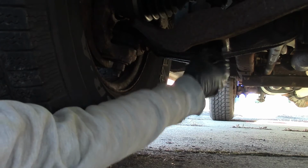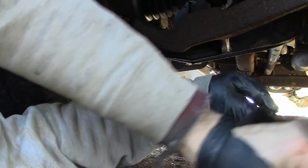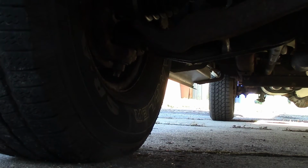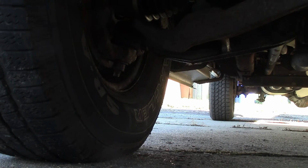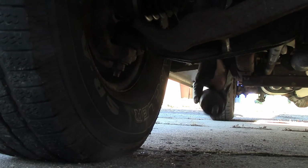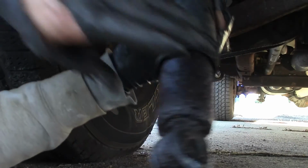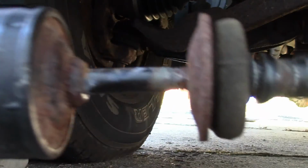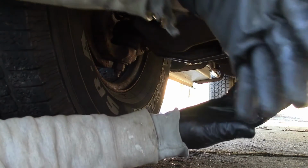And just like that, bottom bolt is out. There you go. And I'm going to put the new one in just like I took this one out. No jacking the truck up. No taking the tire off.